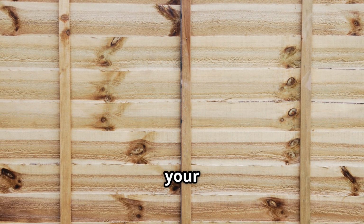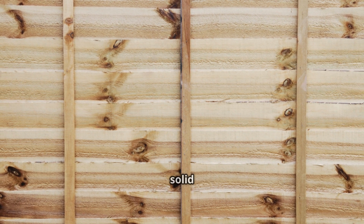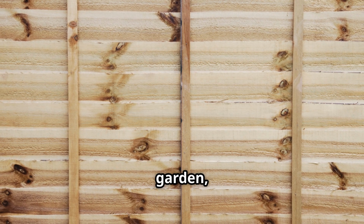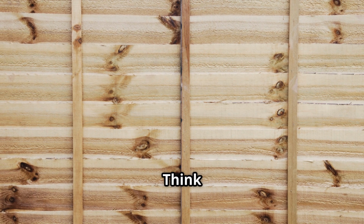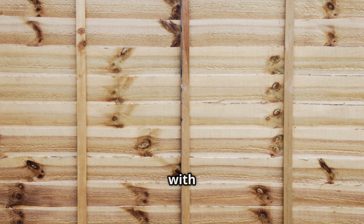Consider the purpose of your fence when selecting a style. If privacy is your main concern, a solid panel fence may be the best option. If you want to enhance your garden, a lattice or picket fence can add charm without obstructing the view. Think about the overall look you want to achieve and choose a style that aligns with your vision.